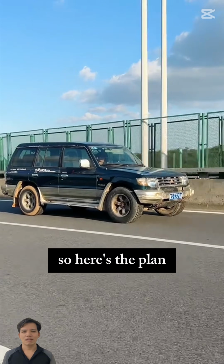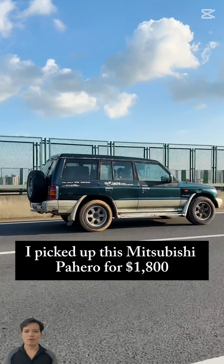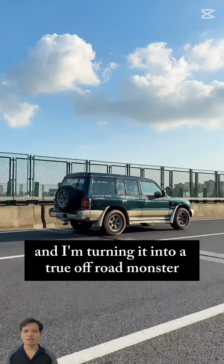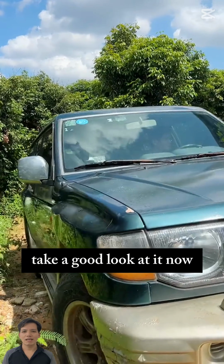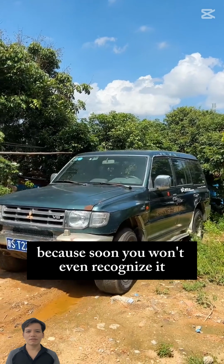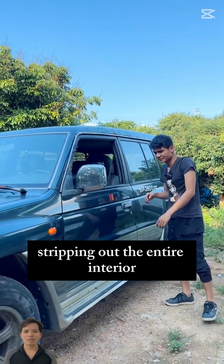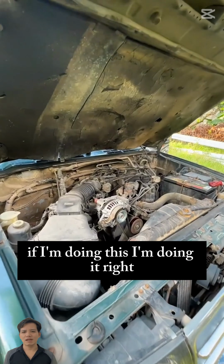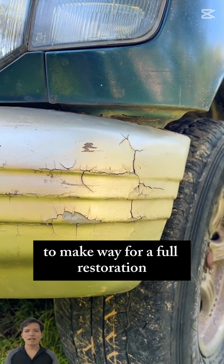So here's the plan. I picked up this Mitsubishi Pajero for $1,800, and I'm turning it into a true off-road monster. Take a good look at it now, because soon you won't even recognize it. First step, stripping out the entire interior. If I'm doing this, I'm doing it right. Every single piece is coming out to make way for a full restoration.